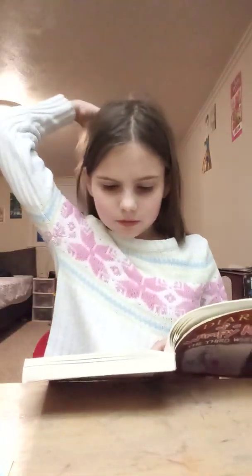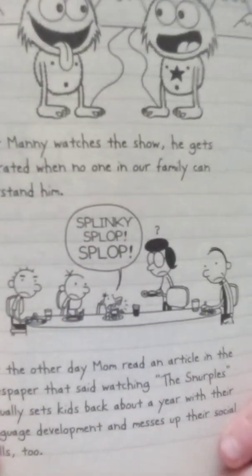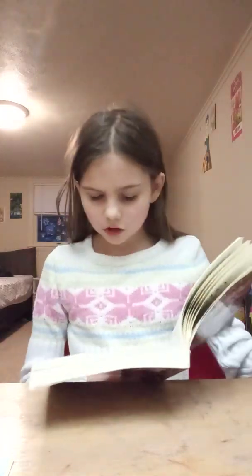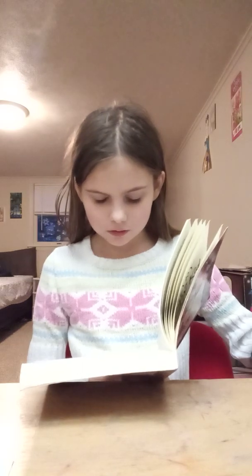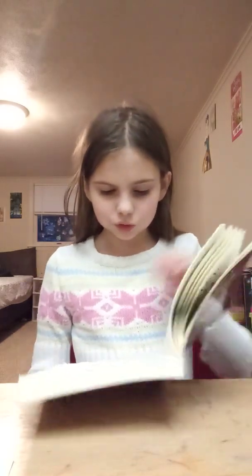After Manny watches the show, he gets frustrated when no one in our family can understand him. So he's trying to speak with his family, but no one can understand him because they don't watch the show. But the other day, Mom read an article in the newspaper that said watching the Snurples can actually set kids back about a year with their language development and messes up their social skills too.